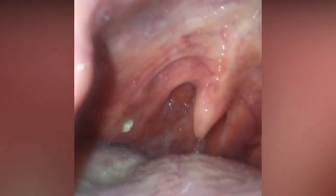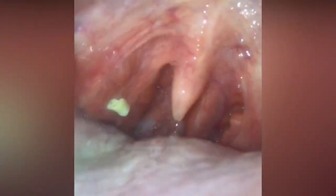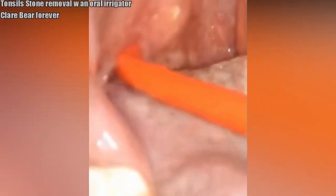The dental irrigator also serves a purpose after removal. You can spray in water to irrigate the tonsil and clean out tiny bits of debris that you may have missed, effectively eliminating stones before they have the chance to develop.